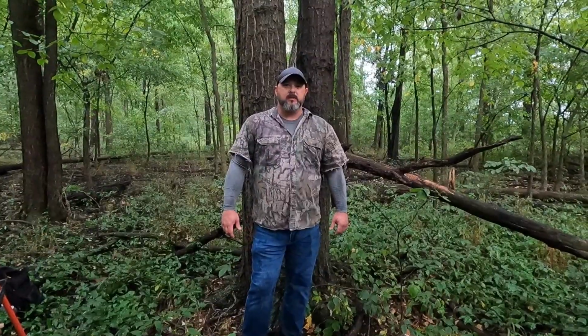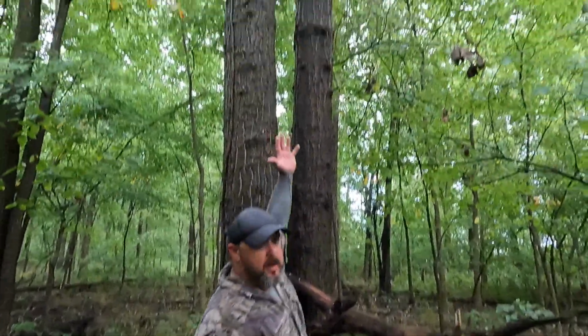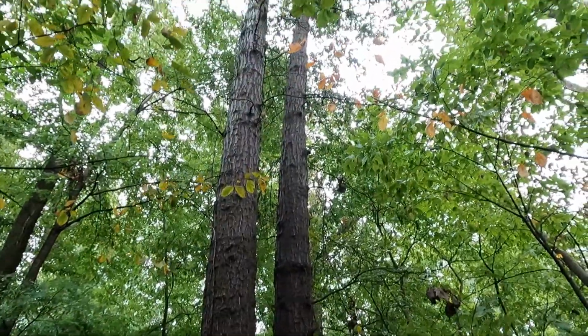All right, welcome back on the trails. We have a couple little tips here on the trails that we'd like to throw out. First tip, what type of tree are you looking for? As you can see, the tree behind me is actually a double trunk, all the way up, very straight.